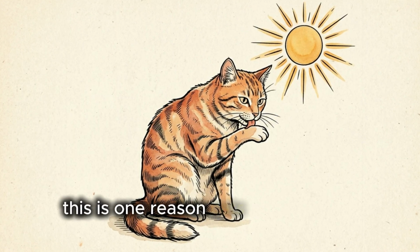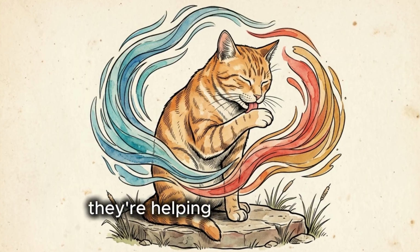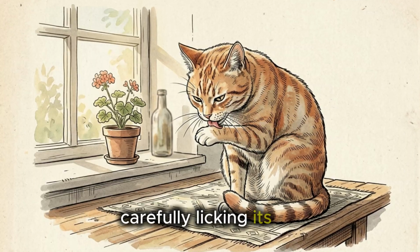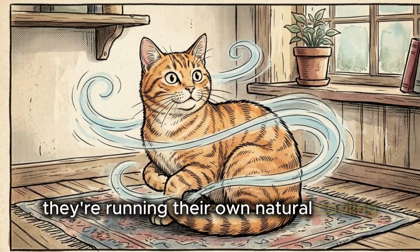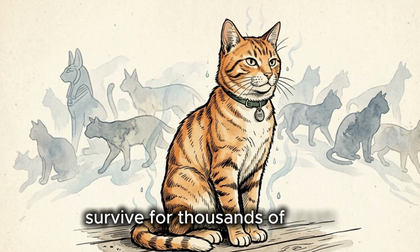This is one reason cats often groom more frequently during warmer months. They're helping regulate their temperature. So the next time you see your cat carefully licking its fur on a hot afternoon, remember that they're not just cleaning themselves. They're running their own natural cooling system. A cooling system that has helped cats survive for thousands of years.